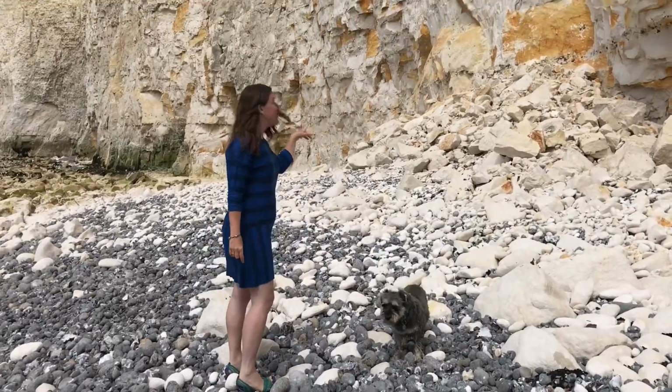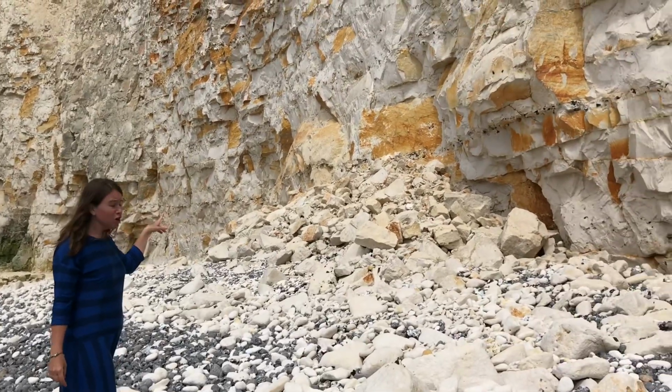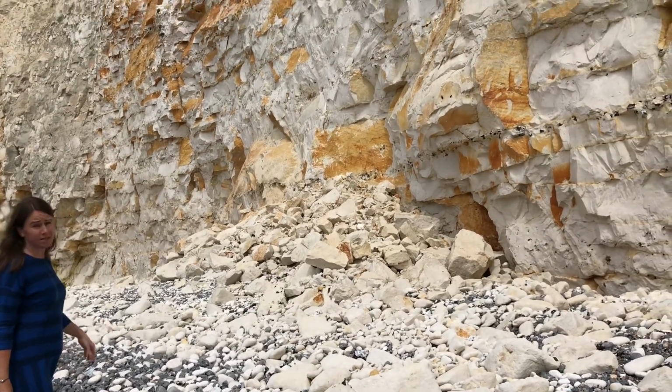And here you can see there's been quite a recent cliff fall. You can see the bits of chalk that have come down from this piece of cliff.